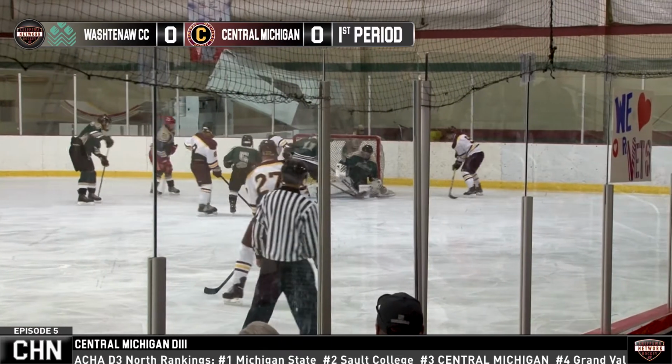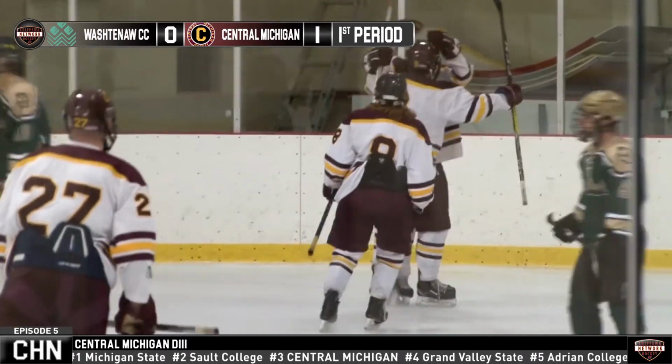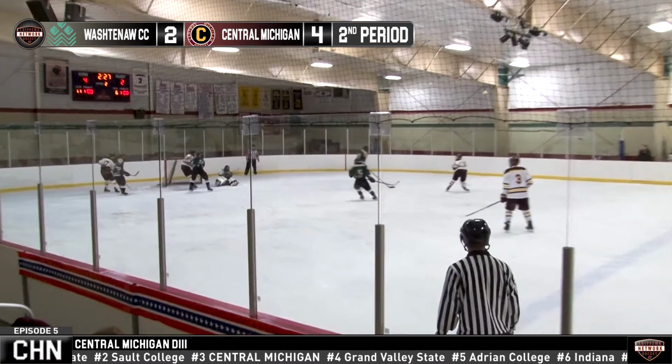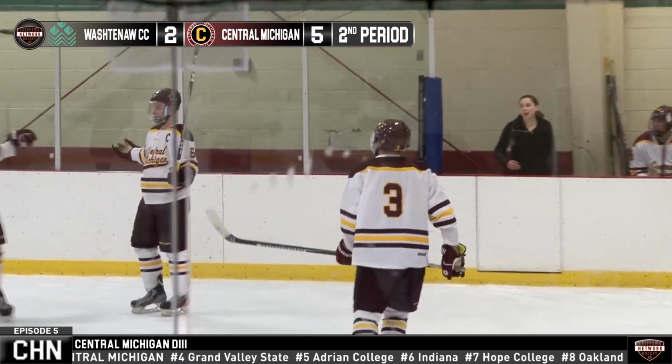Welcome back to Inside Chippewa Hockey. The D2 team took 2 weeks off over the holiday, but they'll be back in action this weekend against Wright State. The Chippewas gained their second win of the season on November 11th when they faced Washtenaw Community College. Here with me at the desk is CHN's DJ Palms.